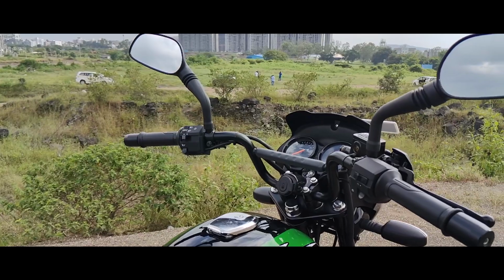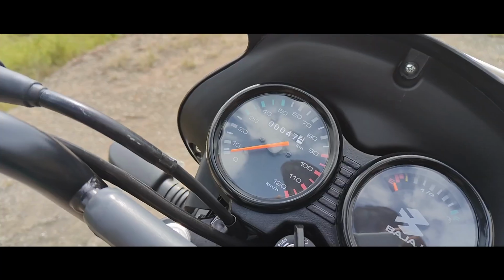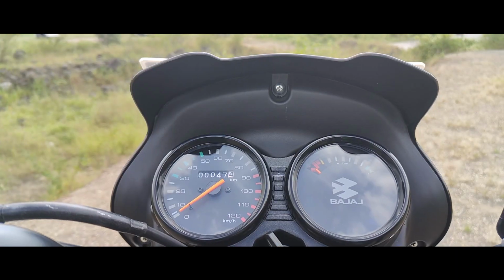Now coming towards the switch gear, as you can see there is no tacho. You have this fuel gauge here with the Bajaj logo, and you have the speedo with just an odo. You don't even have a trip meter, so the instrument console is as basic as it gets.